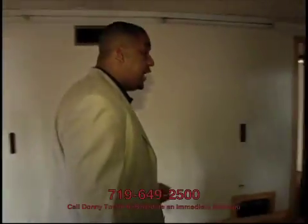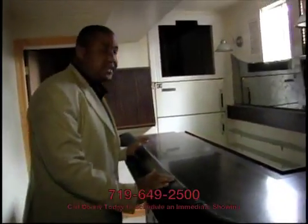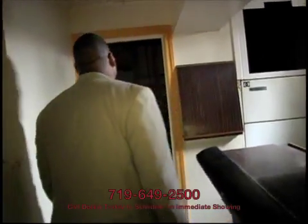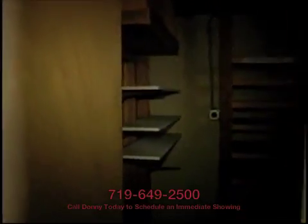That's a nice touch. We got a bar, so this is nice. Kind of 70s vintage, but functional for the time being. A little updating, this could be pretty cool, so I like that. Back here we have the laundry room. Probably won't show up all that well on camera because it's a little dark right now, but this is where you're going to put in your washer and dryer and stuff and do your laundry.